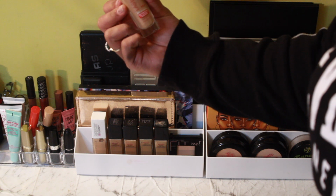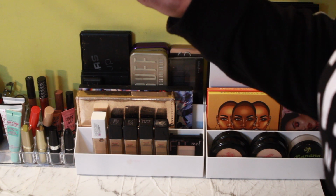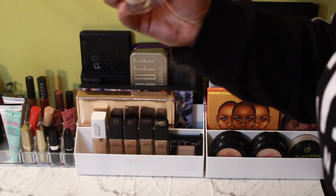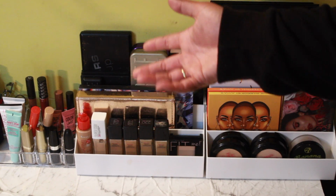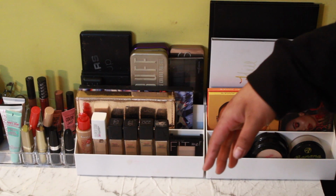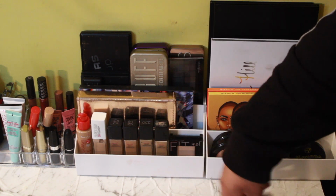And this Rimmel London Lasting Finish 25 Hours Coverage with SPF 20. I actually really do like this foundation, but again, the only thing is I can't find my perfect shade. So for the LA Girl foundations, I really love them because I can find my shade. They're medium to full coverage, and it makes my skin look dewy and smooth, sis. But anyways, moving on to the palettes.